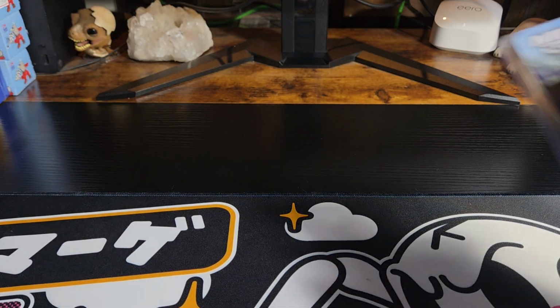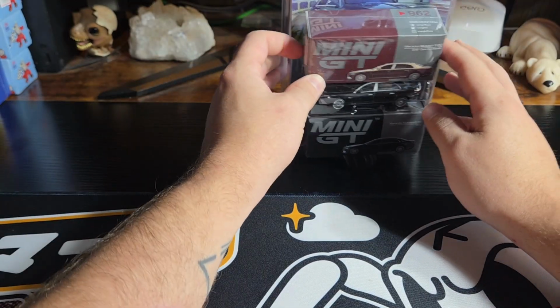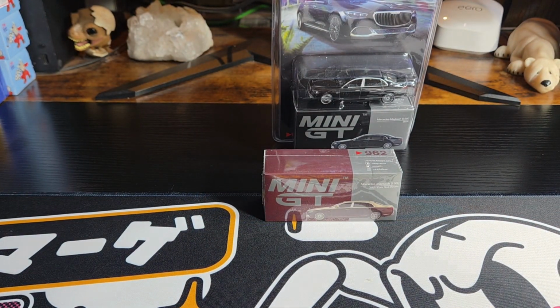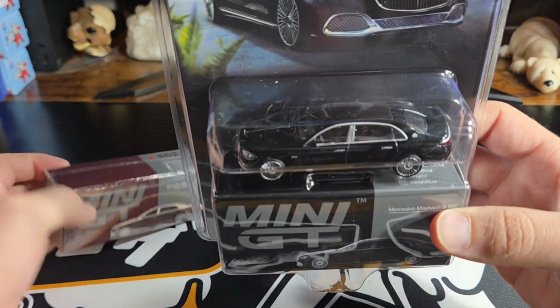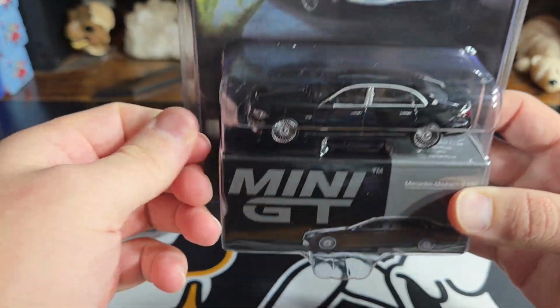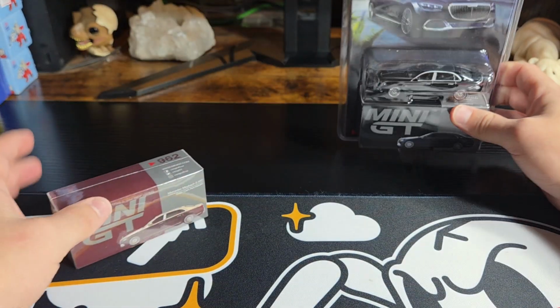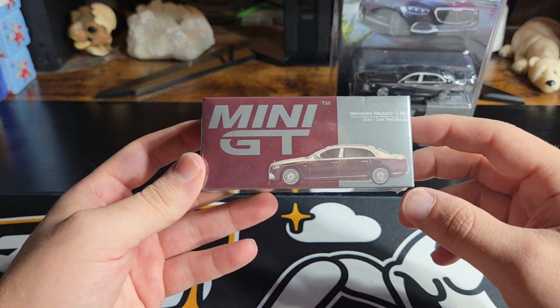I'm doing pretty good. And we have some Maybachs to look at. Really love this casting. Funny story about this, actually. So, these are the two new ones that came in. There's a hair on it for some reason. These are the two new ones that released. We have this black one right here, and then we also have this gold and dark red metallic one.